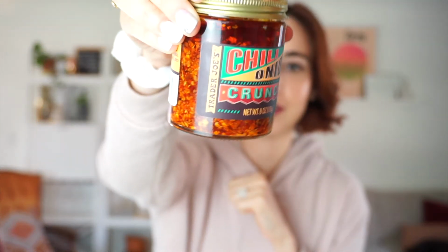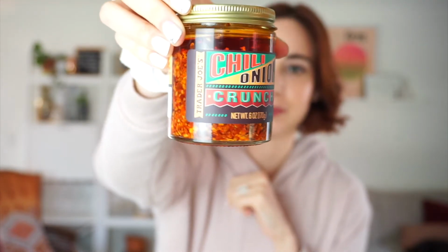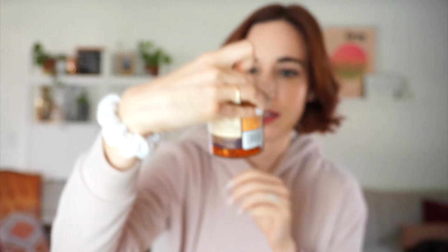Another thing that I think I hype almost about as often as those olives is chili onion crunch. Let me hold this up for you so you can get a good look. Hopefully that's in focus. So what the heck is this stuff? I put it on everything. It's a really delicious topper.